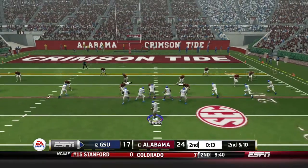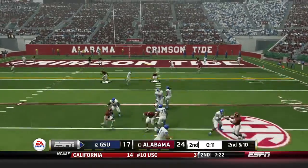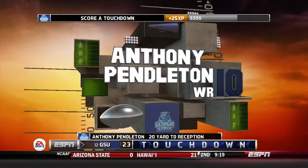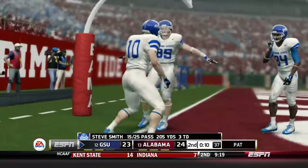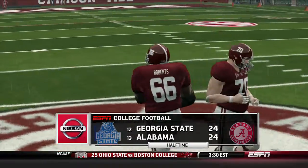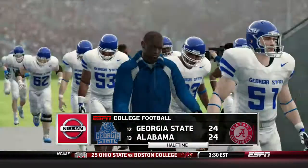It's 2nd down and 10. Smith back to pass from the shotgun here, firing deep, caught by Pendleton, and in the end zone for the touchdown. And Georgia State's going to tie this one up right before the half, and we'll go into halftime tied at 24 apiece.